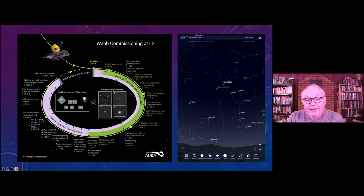So you can see here going around this orbit that a good chunk of it is going to be dealt with getting the telescope up and running. And then the latter half will be dedicated to the individual instruments. And all our astrophotographer friends here will be interested to see the little thing in the middle there about them stacking images.